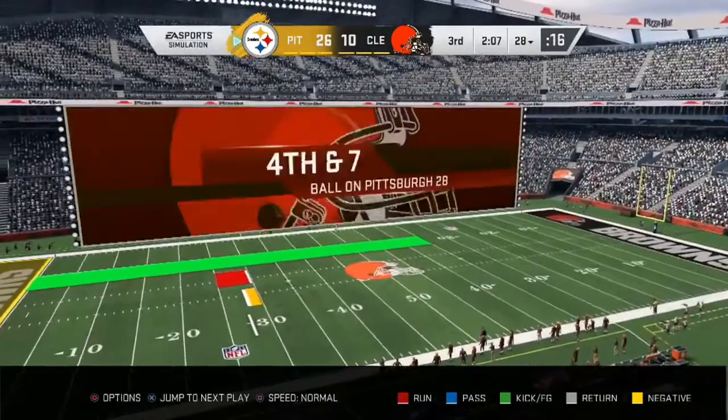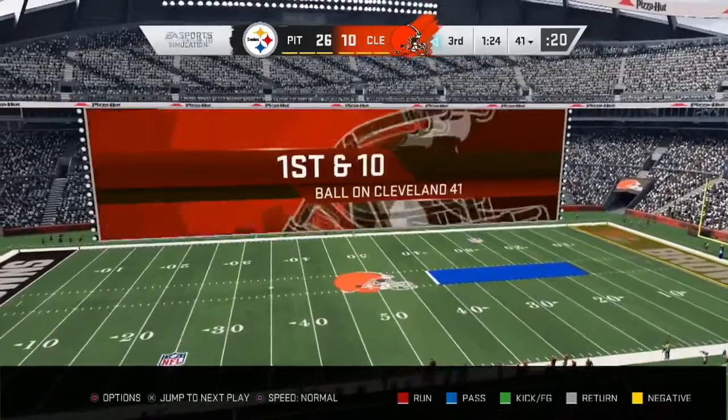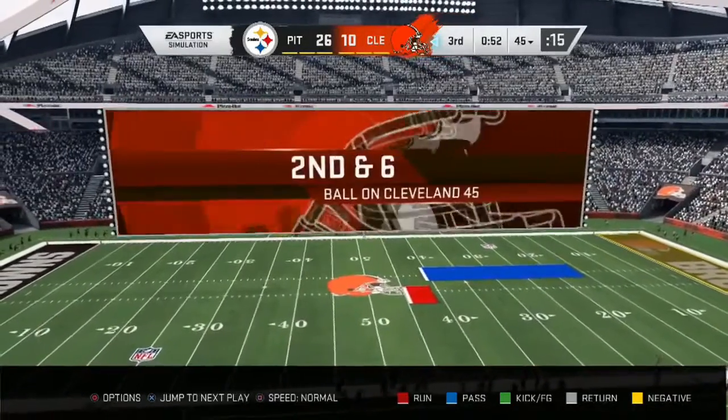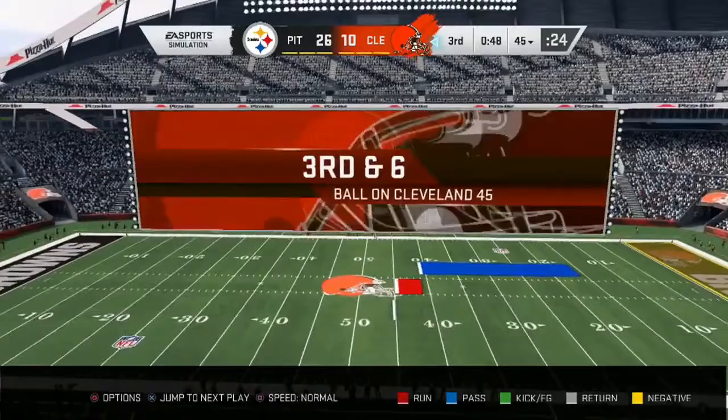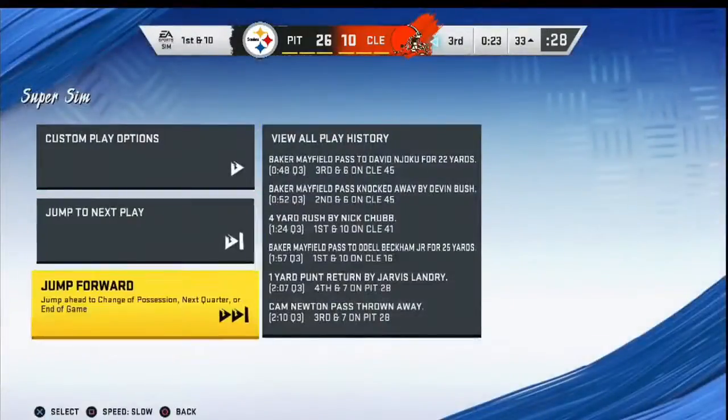We do go 3 and out. Maybe I shouldn't get so cocky. It's still a 2-score game. And now the Browns are driving. So this is dangerous for us as there's the 3rd down and Njoku converts. We'll have to see what our defense can do here.